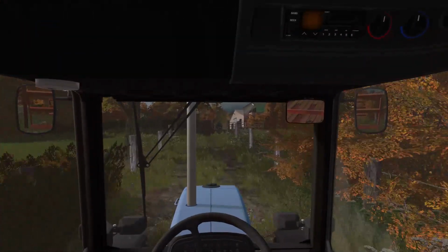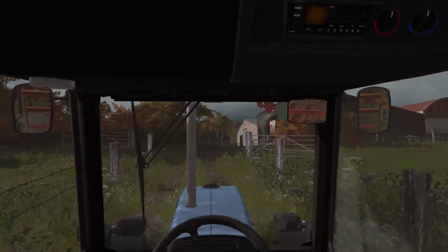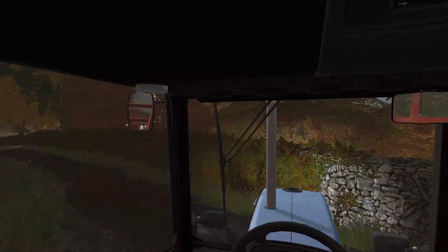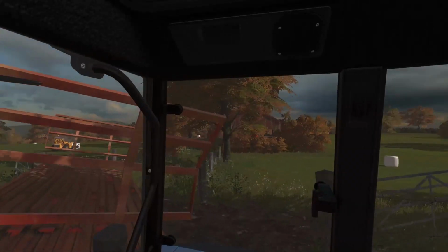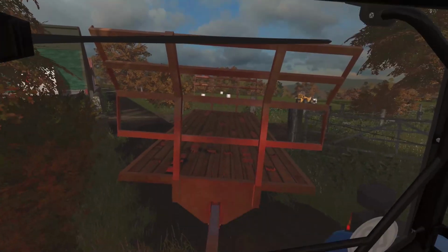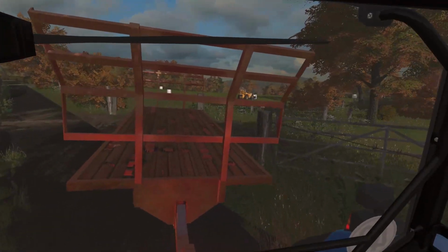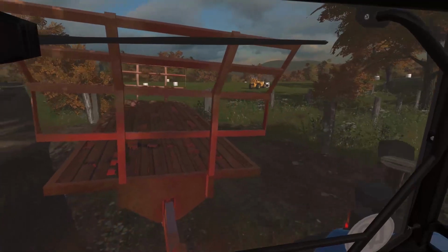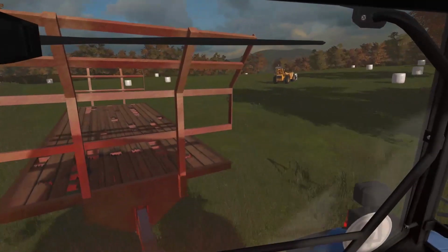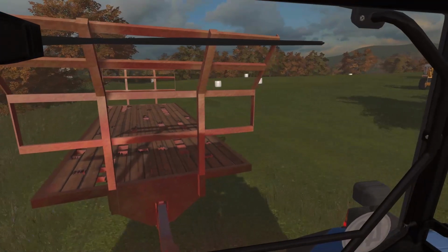The only slight issue is this is a bit of a tight junction. We're going to have to just spin to the left and then back in, I think. Might be the easiest way to go. Pretty much like that, I would say. Oh, that's lovely. Excellent stuff.